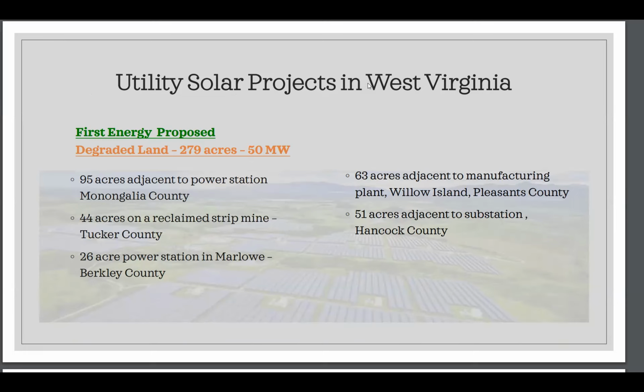There are thankfully some utility projects proposed in West Virginia. First Energy is proposing these projects on degraded land. The legislature did pass a bill that requires projects that a utility uses to be on degraded land. So they have 95 acres proposed in Mon County, 44 in Tucker. I think that's a strip mine, that's not the land. There is a landfill in Tucker County though. And 26 acres in Berkeley County, 63 in Pleasants, and 51 in Hancock. It's good to see that they're doing that. I'll talk a little bit more about the legislation, but there is a limit on the amount of solar that utilities in West Virginia can utilize.